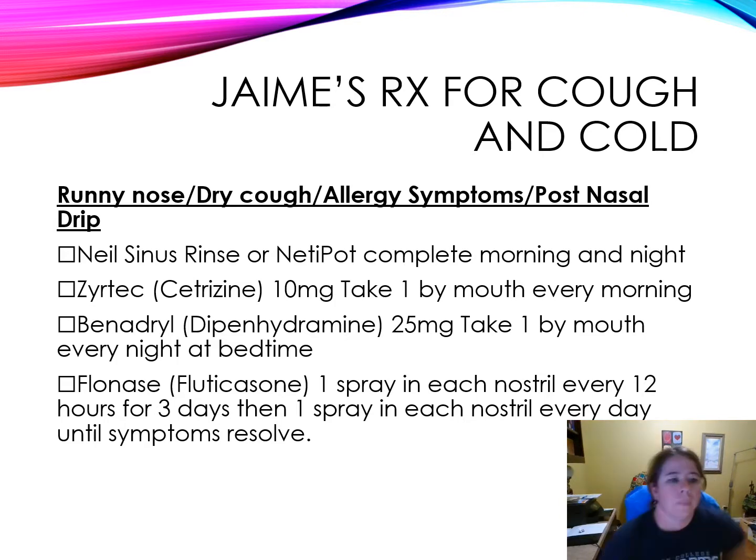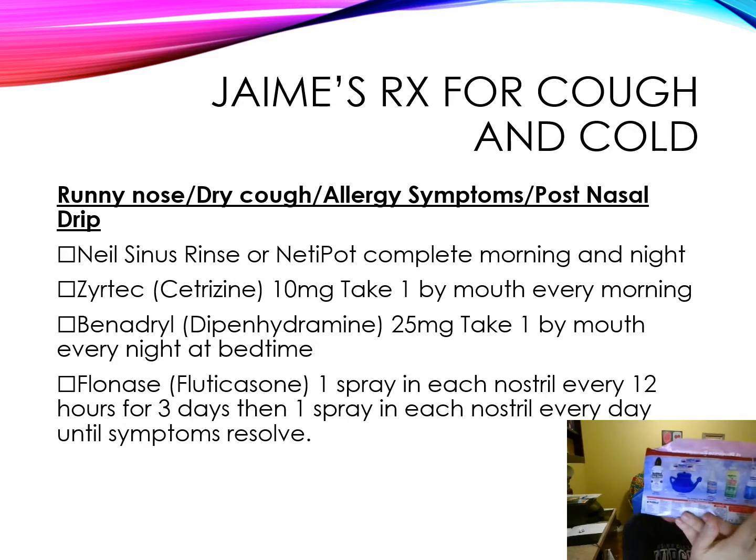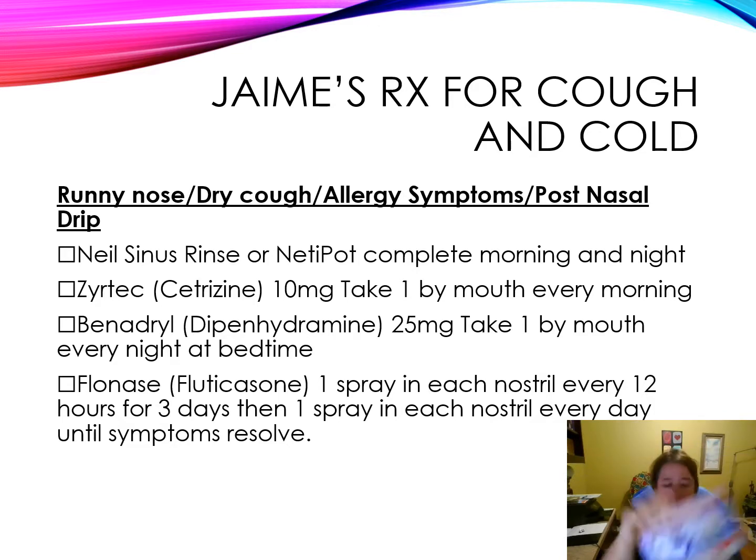I'll be right back. Okay, I'm back. So I went and got my stuff because I wanted to show you what it looks like. All right, so this is called the Neil sinus rinse. It's also known as a neti pot. So what you do is you go to the store and you can get whichever one that you want. I tend to recommend this one for the patients. Some people like the neti pot, that's fine too. What you do is you purchase that, and then you get these little packages, okay?